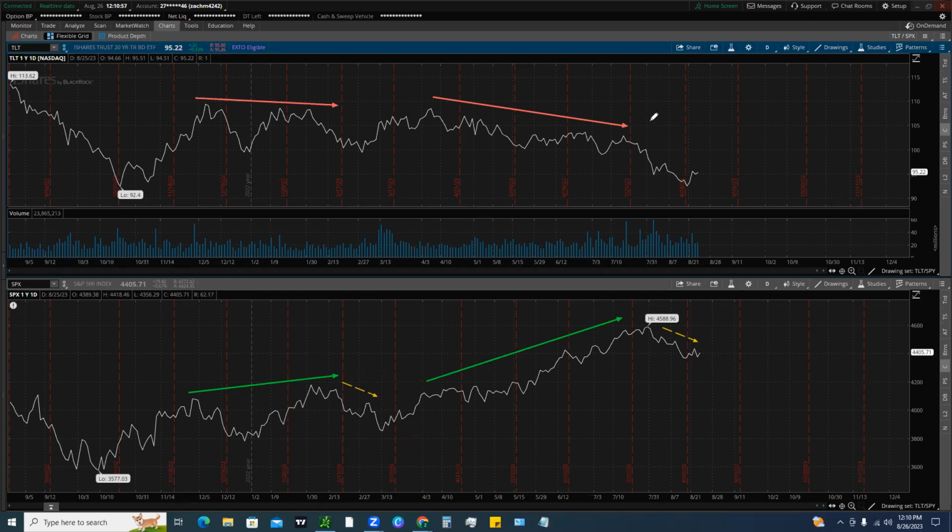And recently, yet again, that has happened, where the TLT continues to make lower highs while the S&P 500 continues to make higher highs. So we're seeing this divergence, and if TLT is a leading indicator, it could show us that the S&P 500 is due for a pullback. And that's exactly what we've gotten. Currently, I'm not really seeing any divergences. We're making lower lows, and we're trying to start a new trend of higher lows in both of these. So we'll have to monitor this for any potential signals in the future, but this is something that I think you guys should start using.